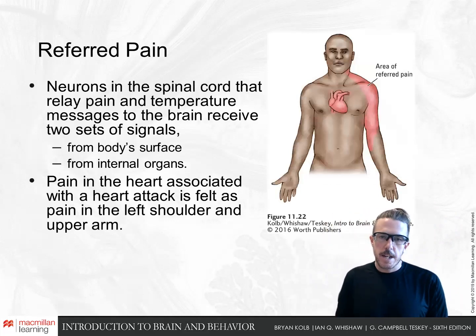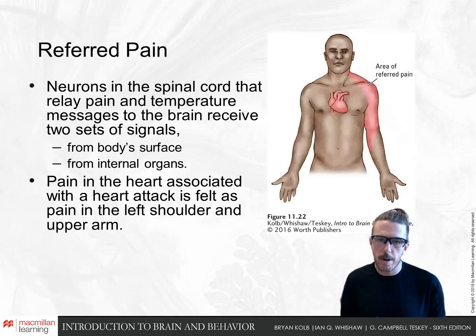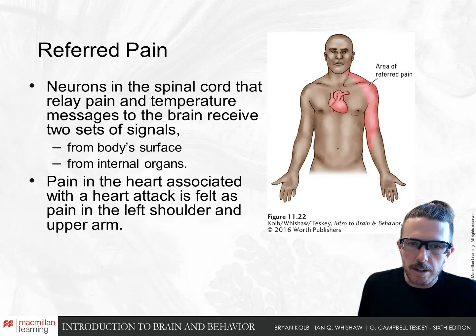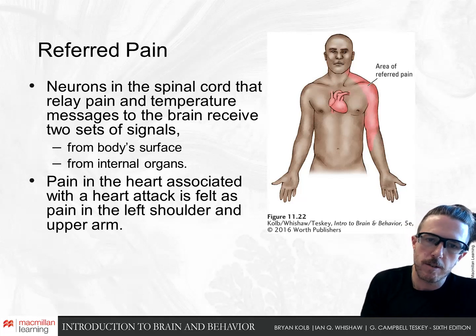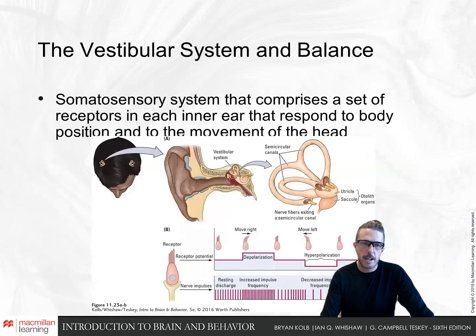Referred pain is the idea that certain ones of our organs, while they have pain receptors, don't have dedicated axons entering our spinal cord, bringing information to our brain specifically for the heart or the stomach. They kind of hitch a ride on other axons that send information up to our brain. And so pain in the heart is referred by our brains to the area of the arm to which those axons from the heart synapse en route to the brain. And we have a number of patterns of referred pain, like kidney pain, which we feel as lower back pain because of the innervation of the axons from the kidney.